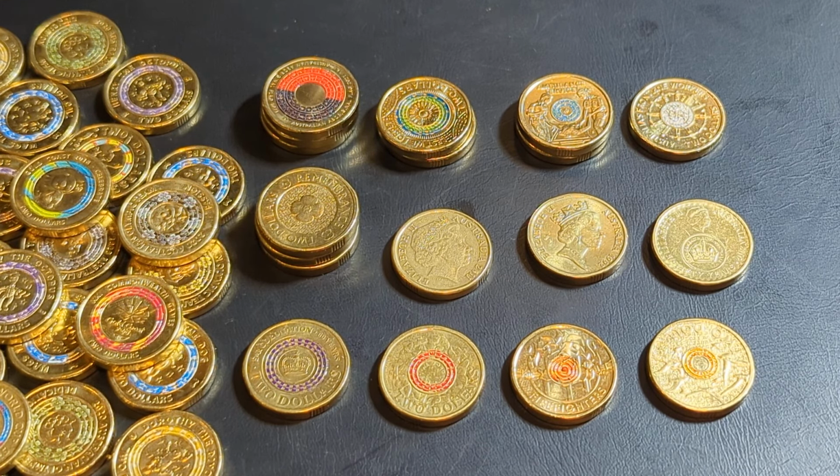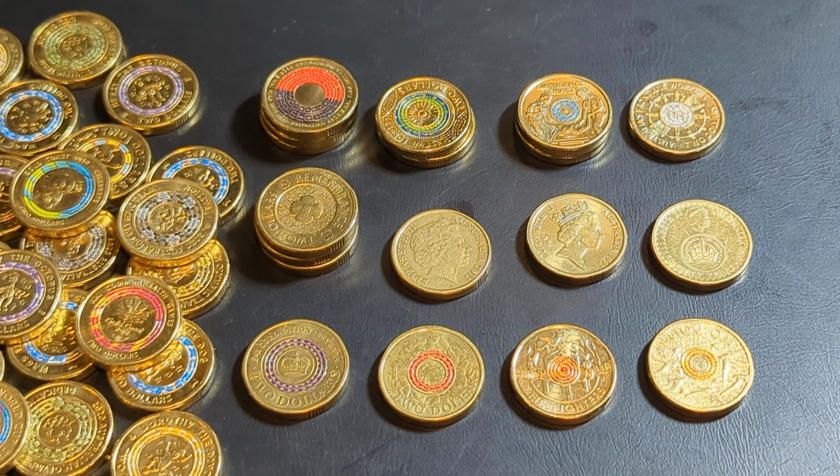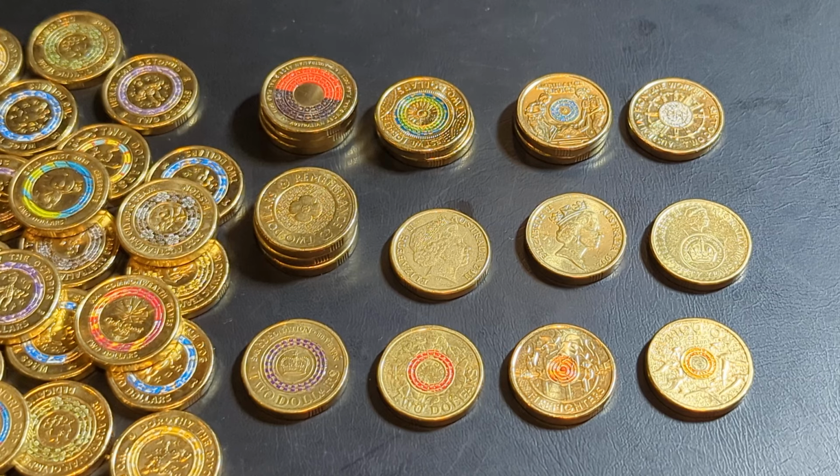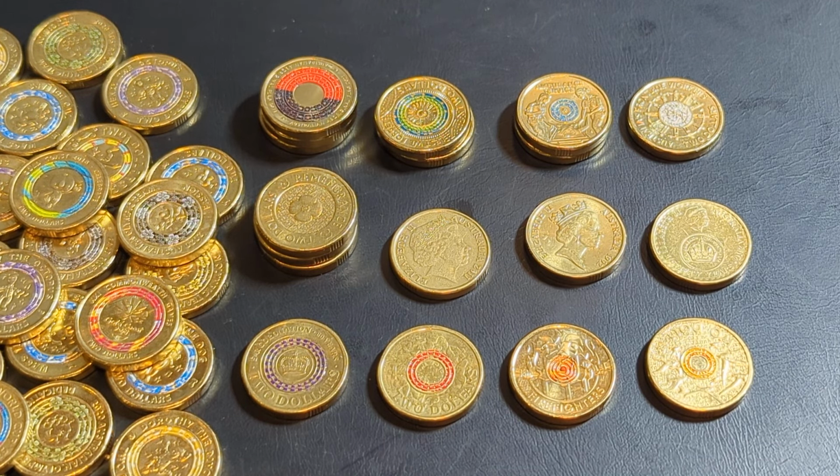And I've done that for many years, to put those guys back into circulation, and I keep a few. But it is nice finding coloured coins when you're going through a $2 roll and not finding much else. So when these nice little Woolworths ones come along, I do tend to grab them because they do stand out.